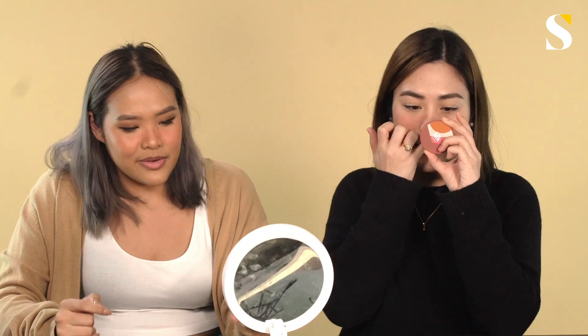Last thing we're gonna try on today: highlighter and jet setter. So, sana gumana. Sana hindi siya flop. Interesting. Okay, Ella, ready ka na. Sabay tayo. Ooh! Okay. Interesting. Walang nangyari.